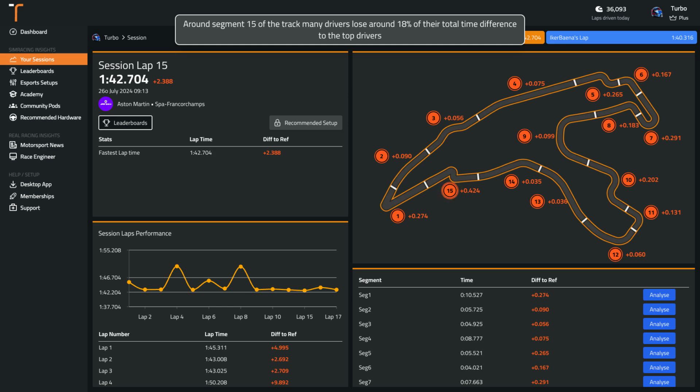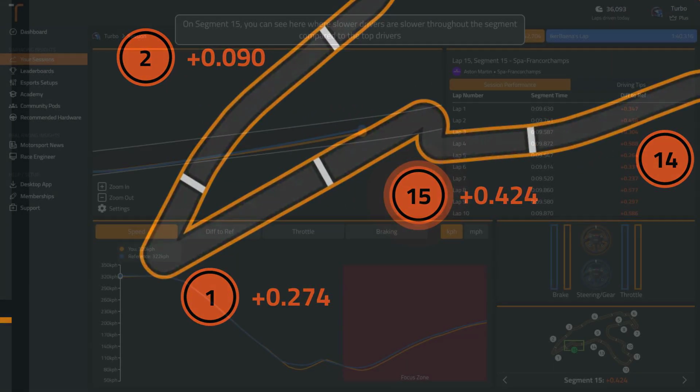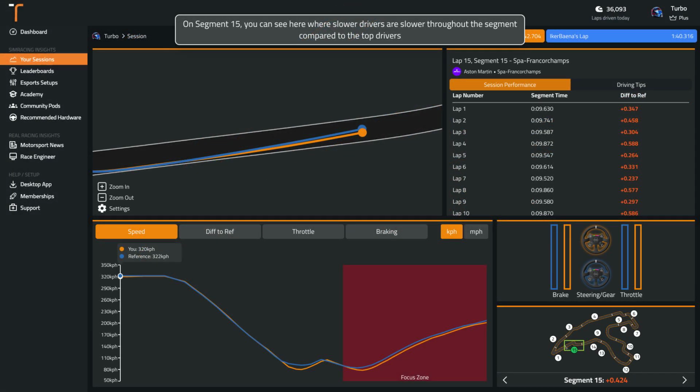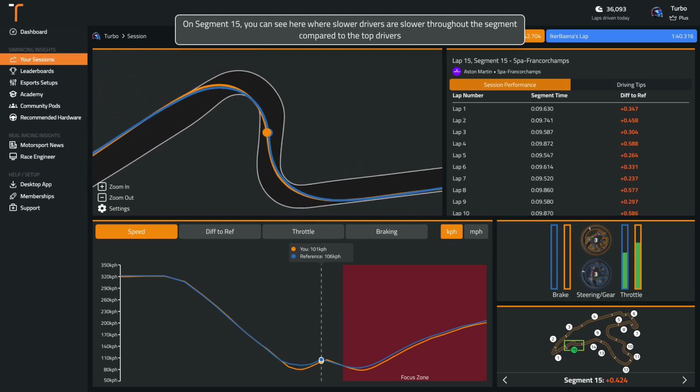Around segment 15 of the track, many drivers lose around 18% of their total time difference to the top drivers. You can see here where slower drivers are slower throughout the segment compared to the top drivers.